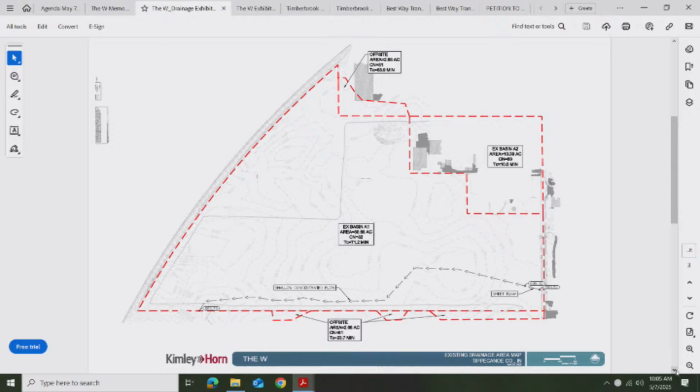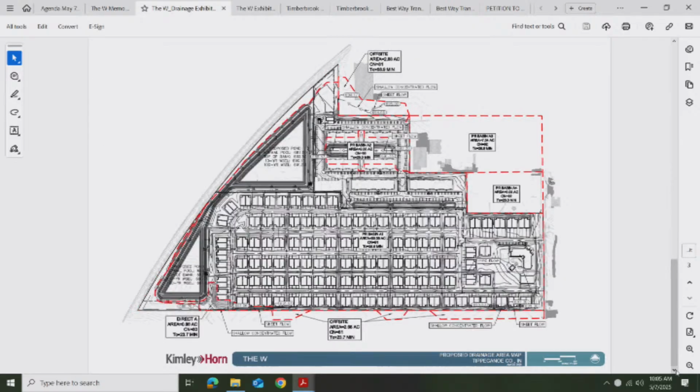You can also see the existing basin A2, which the developer is accounting for some future development as well for this property. For the proposed conditions, we're proposing a wet pond to provide the stormwater quantity and quality required for the project. The site is located within the Indian Creek watershed, and the release rates proposed for the site do meet the restrictive Indian Creek watershed release rates.